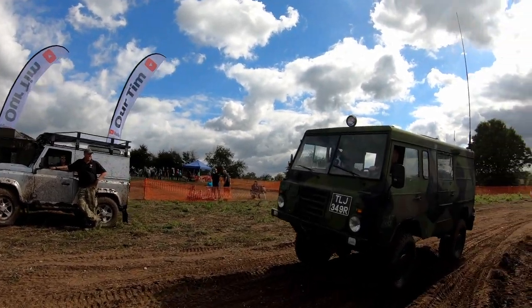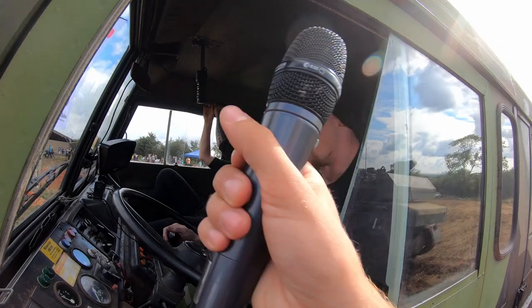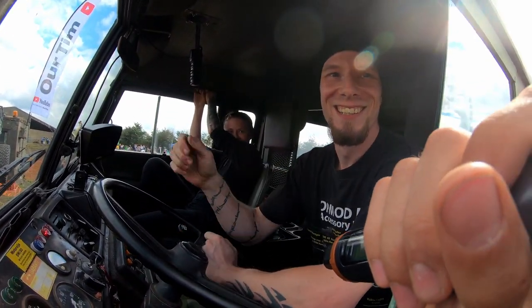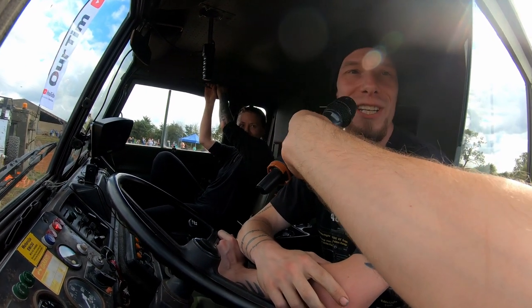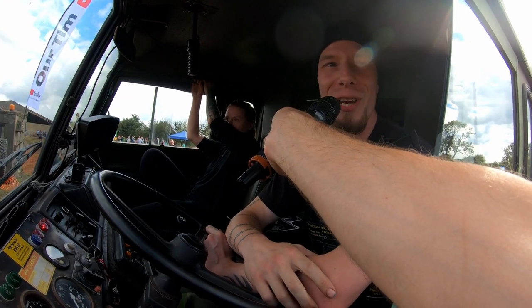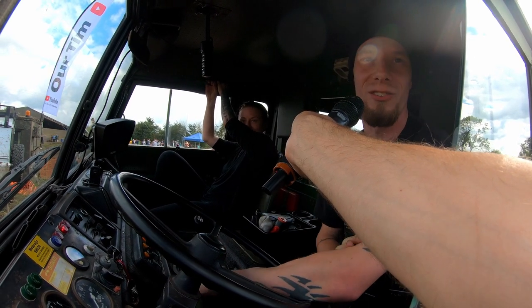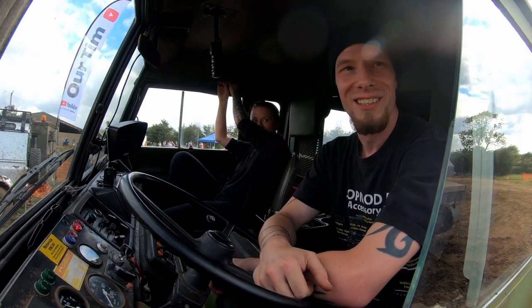Let's have a catch up with this. I've got to have a chat with you. What have you brought in here? I brought a Volvo C303. I have never seen one of these at this show before. Tell me all about this. It's Swedish and yeah, they're a bit few and far between, but you get a 4x4 and a 6-wheel version. It's Sweden's answer to the Land Rover Forward Control. It does look like a Forward Control in many ways.